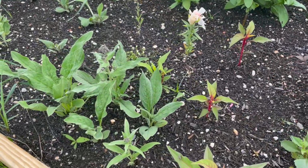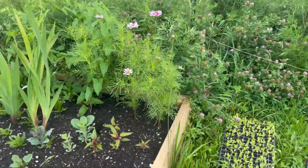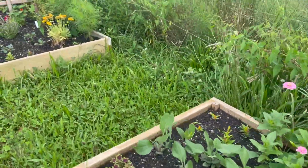So that's looking good. Let's see. So yeah, looking good here. When we come over here, it's growing. It's filling out a little bit. And so are the weeds. What else is new? The weeds are filling in here.